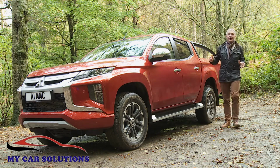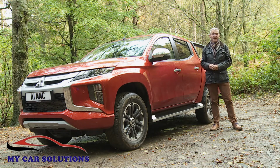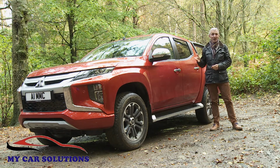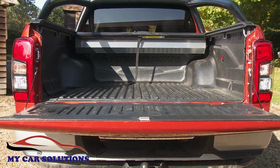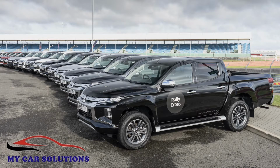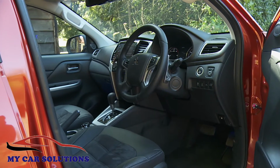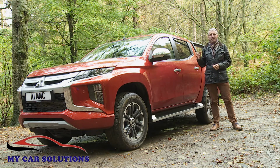In summary, you can see why so many pickup buyers choose this one, whether their need is to transport quad bikes and surfboards or hardcore and shovels. As before, it's tough, it can carry plenty, and it offers a wide range of choice. But now, it's that bit easier to live with too. All of which, more than ever, makes this Mitsubishi a vehicle that customers in this segment just can't ignore.